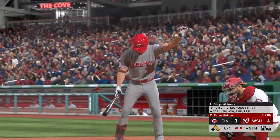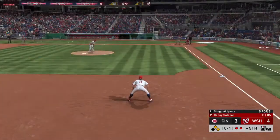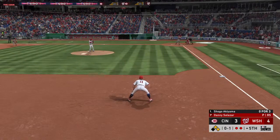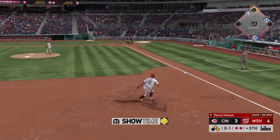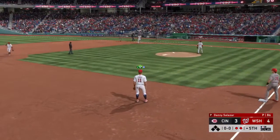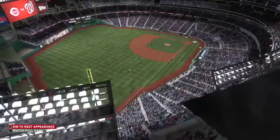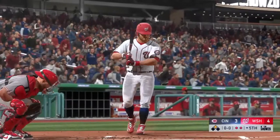Into the box now, number 4. And we'll see what he can do here with a pair of runners on base and two gone here in the fifth. Grounder down the line at third. On to first, and the Reds rally comes up short here as that ends the inning. Reds strand a couple. They still trail it here 4-3.